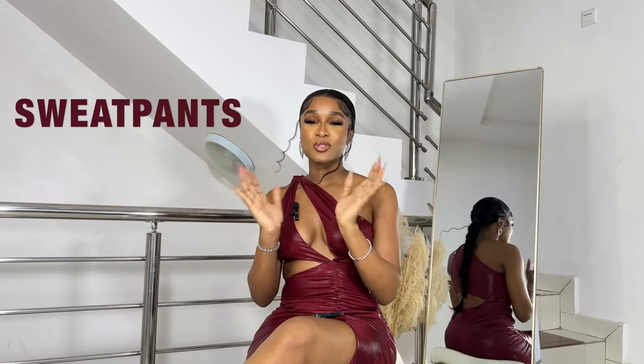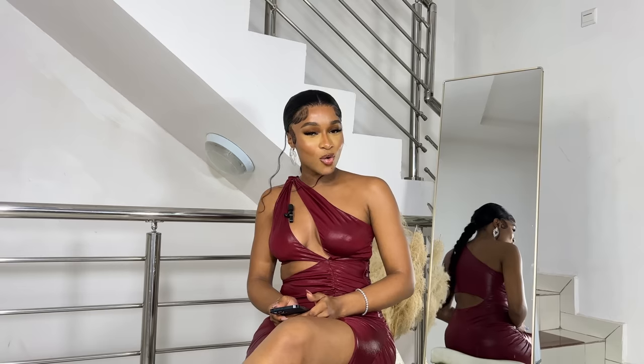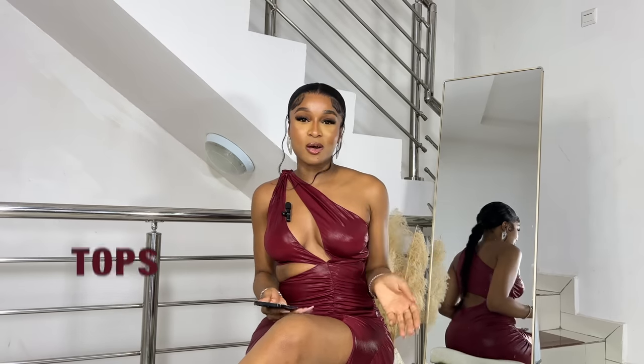And then for pants as well, we have joggers, which some people call sweatpants. I honestly don't know the difference, but joggers are so comfortable for me, especially when I'm traveling or when I'm running errands. I love a cute joggers and crop top, honey. And it's not about, oh, my tummy or whatever. Trust me, it's cute. Are you going to have this body forever? You better rock it now. Don't sleep on yourself, okay? Don't do that. We're going to go into tops.